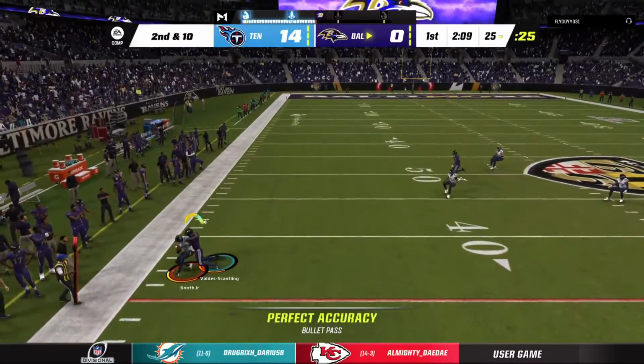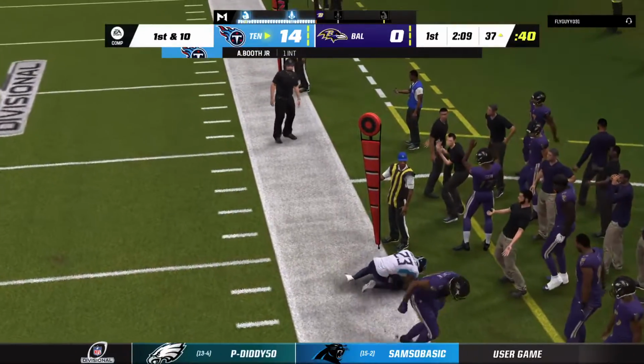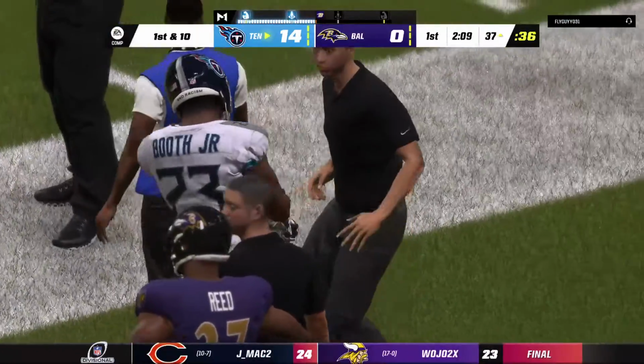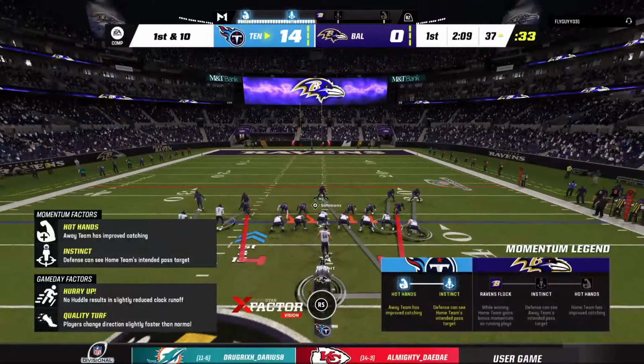Brady, and he fires one that's intercepted. Andrew Booth picks it off. And his guys are going to get the football at the 37-yard line. Line of scrimmage, the 37 on 1st and 10.